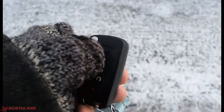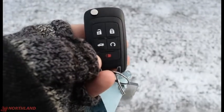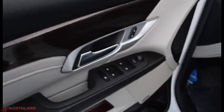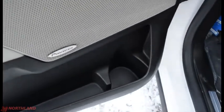Got our keys here, 2 presses to unlock, 1 press to lock. That one opens up the back, remote start there, and we do have our panic. But let's unlock and let's take a look on the inside. So on the door here, we do have electric mirrors, windows, and locks all here. Handle here, some storage, and more down here with a place for a water bottle.